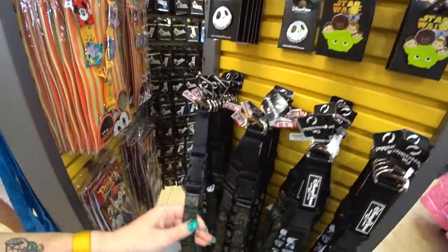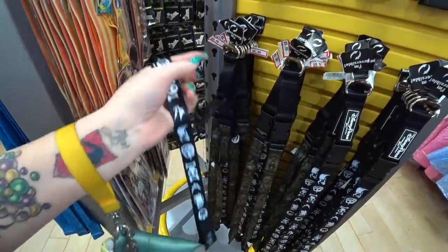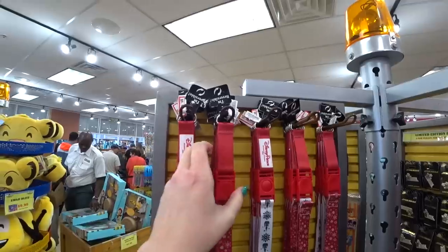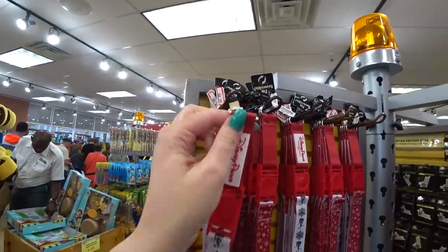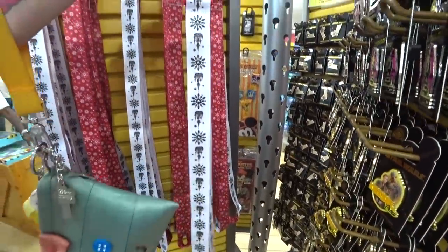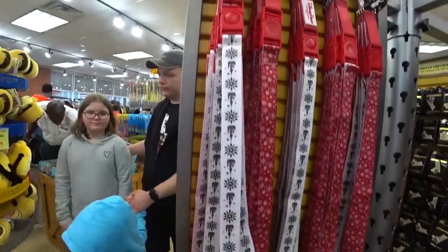And I want this NBC Haunted Mansion lanyard, $5.99. You make a list in that email and you send it. What the shoppers are going to do is come back here today and tomorrow. They actually come here almost every single day of the week and buy the stuff for you before it's gone, and they're going to ship it to you.